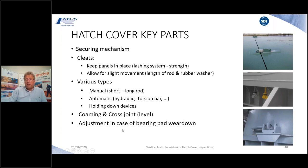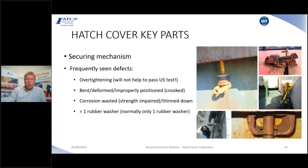It is important that if our bearing pad starts to wear down slowly during its service life, you can control the adjustment of your cleats by adjusting them with a screw or with a nut, depending on the system. Okay, so what do we check? What are frequently seen problems with cleats and with securing mechanisms?